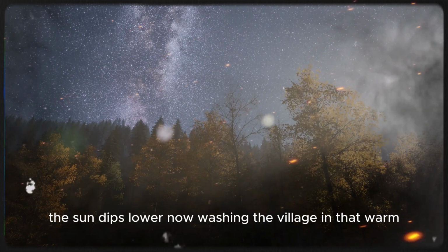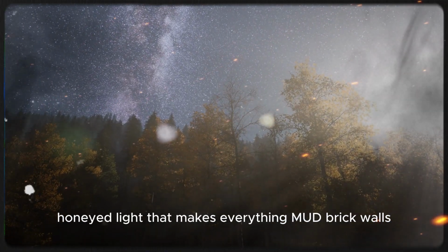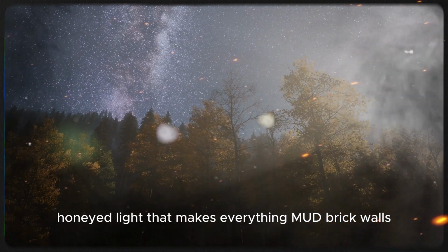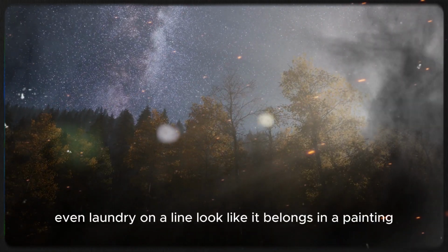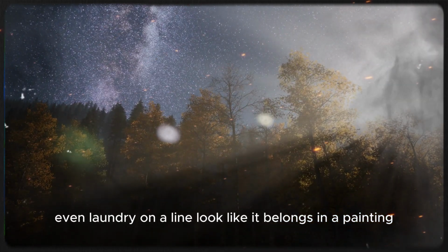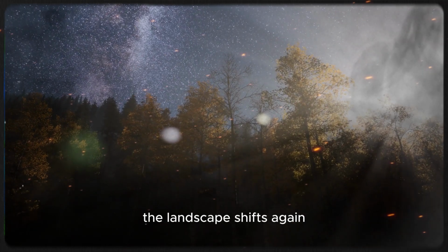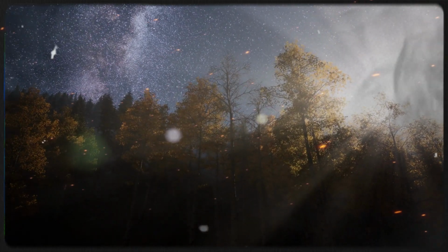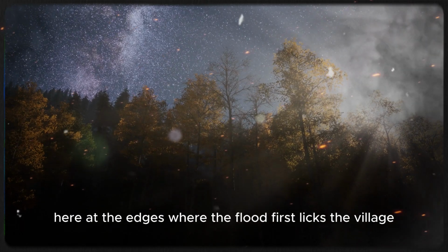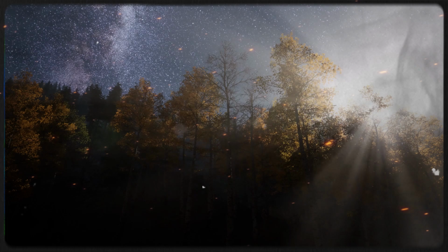The sun dips lower now, washing the village in that warm, honeyed light that makes everything, mud brick walls, cracked pottery, even laundry on a line, look like it belongs in a painting. But as you wander closer to the outer ring of homes, the landscape shifts again. Here, at the edges where the flood first licks the village, you notice something peculiar.